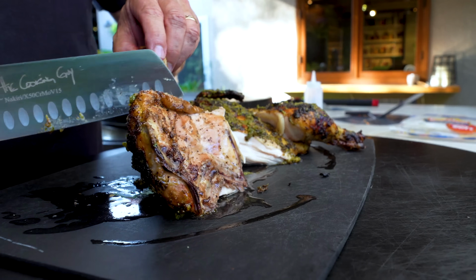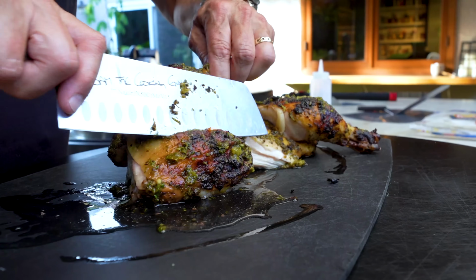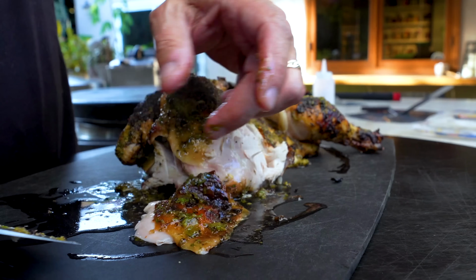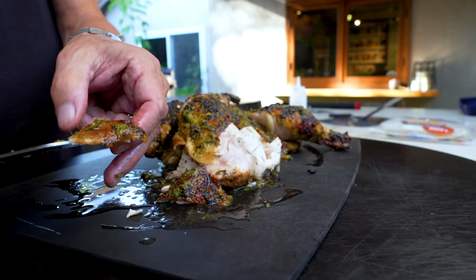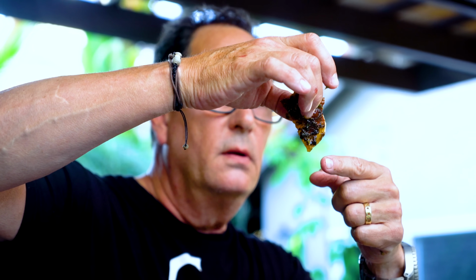This, ladies and gentlemen, is beautiful, juicy, tender, and this little bite, this guy right here, is all me. Are you seeing this? Thank you, Mary's Organic Chicken. Thank you, Sam. Oh my God. Oh my gosh. Sorry. It's the perfect way to cook a chicken.